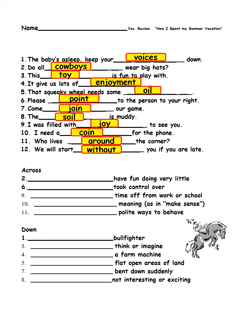Now let's have the next vocabulary review task. You're going to write the word from the following meanings or definition of each word. Have fun doing very little. Excellent. It means relax. Took control over. What is that word again? It starts with letter C. Great. Captured.